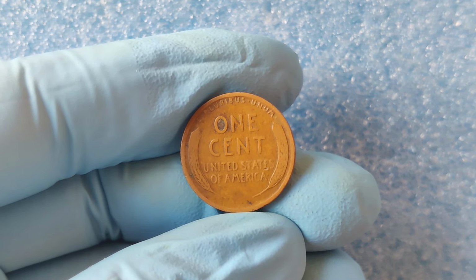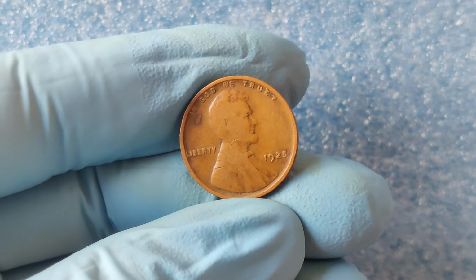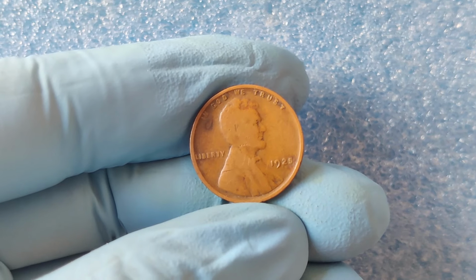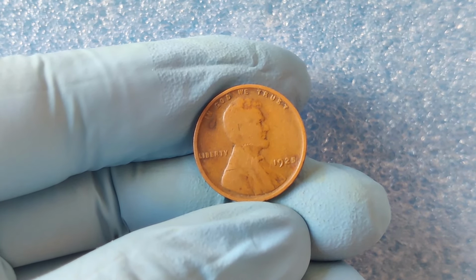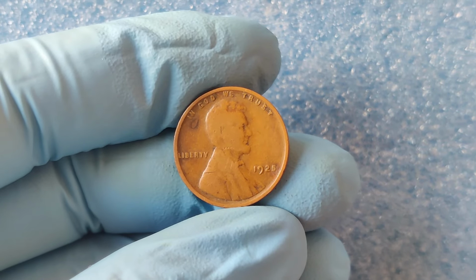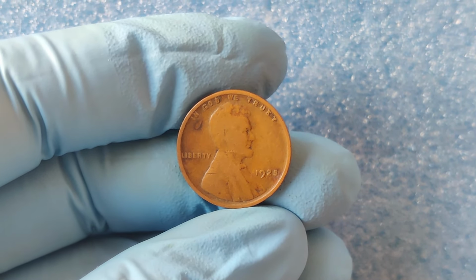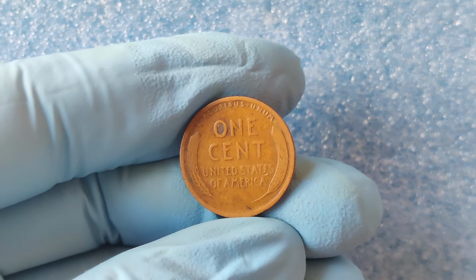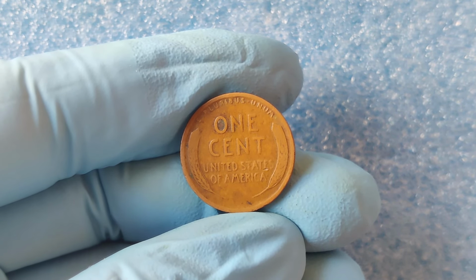In 1925, Lincoln pennies were produced in three main mints: Philadelphia, Denver, and San Francisco. Each of these mints placed a small mint mark on the coin to identify where it was produced. Now, the 1925 S Lincoln Wheat penny is the one that's particularly valuable. The S mint mark is located just below the date, on the obverse side of the coin. Compared to the others, fewer of these were produced, which makes them much scarcer today, especially in high-grade condition.